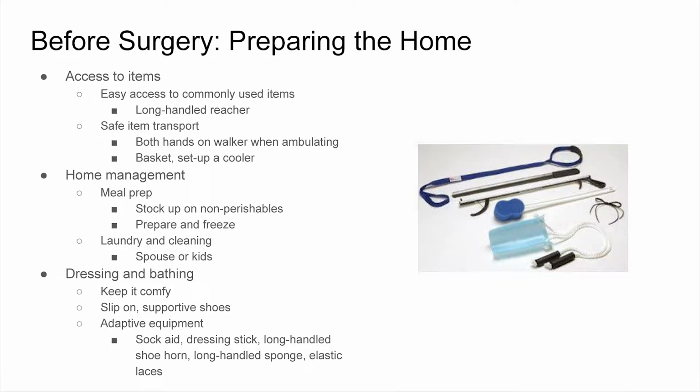Keep your hands on the walker at all times when you're ambulating around your house. So that means if you need to go into the kitchen and get a drink, you don't want to take your hands off of the walker, right? A lot of times people will either attach a basket to the front of it, or they'll set up a cooler over by the living room or wherever they're going to be spending their time during the day, so that they don't have to keep going in and out of the kitchen. They have easily accessible snacks, things that are right there. You're not going to be getting up and down if there's not going to be someone home to help you.